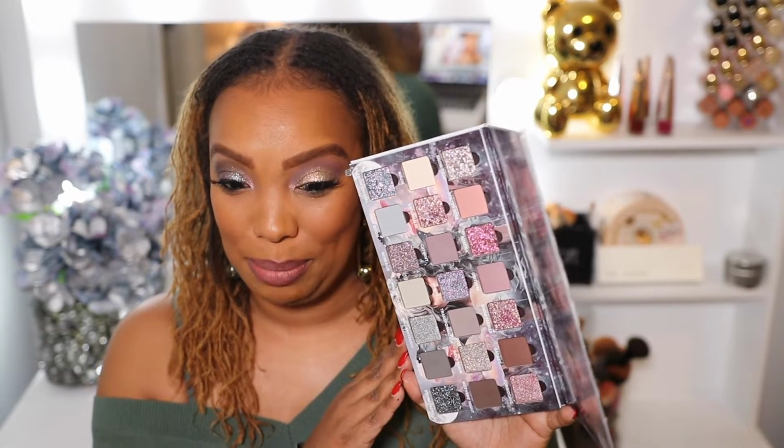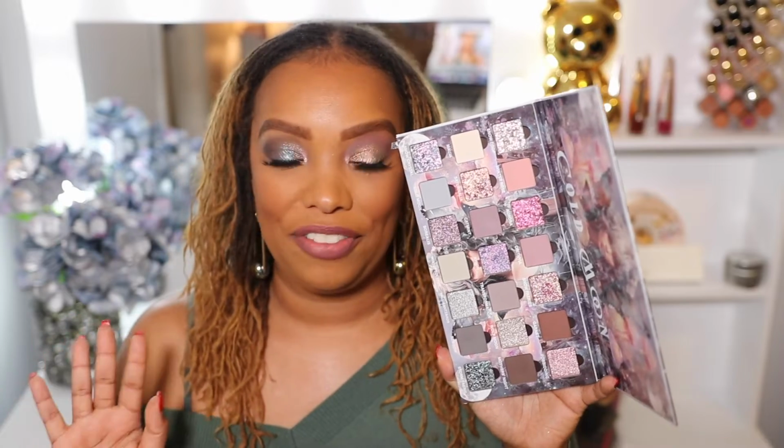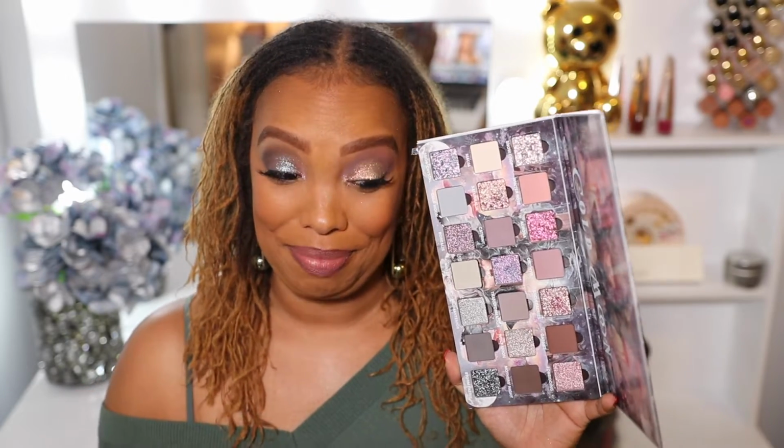So this actually released the 26th of December, and it retailed for $72.22. So unfortunately right now it is on pre-order. So if you want it and you feel like you can wait to the month of March to possibly get it, I would go for it. Spoiler alert, I would just go for it, okay?